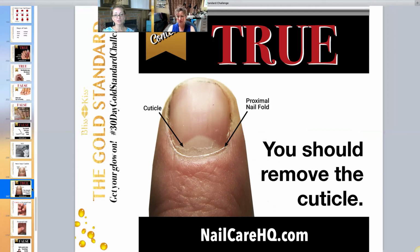So what we want to do is gently, weakly push back the proximal fold, not putting pressure on the nail plate. It is just barely softly sliding back to release that grip that it has, so that your proximal fold doesn't continue to be attached to the cuticle and your nail plate. Because right here on the sides, we'll start to get the peeling and the splitting.